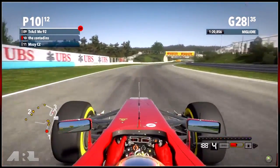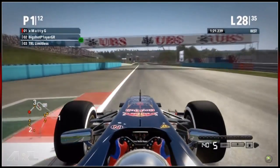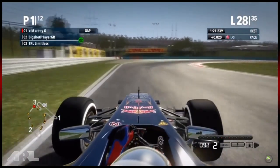And up into 10th place. And his next target is TraceMe92, who is having some troubles himself. Meanwhile, almost forgotten about this guy, xMattyG, comfortably running at the head of the field and pretty much unchallenged.